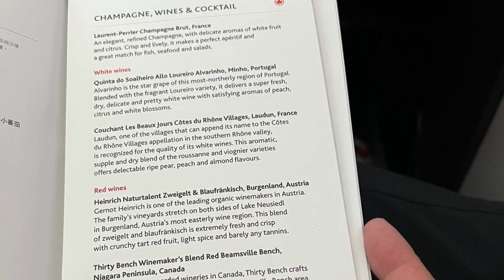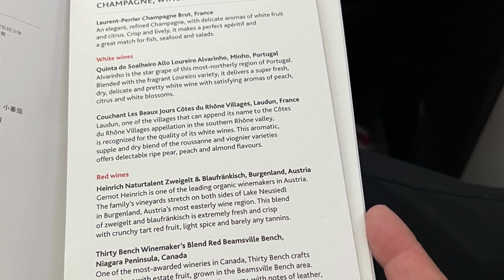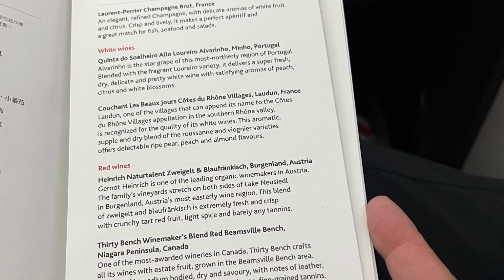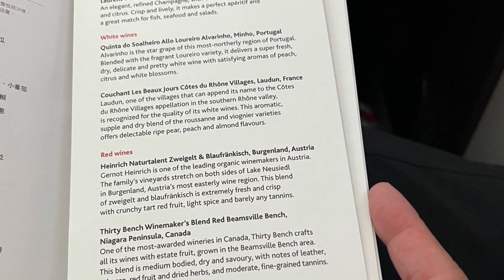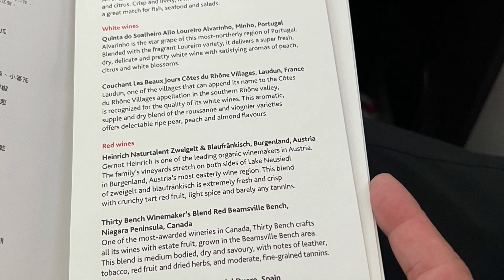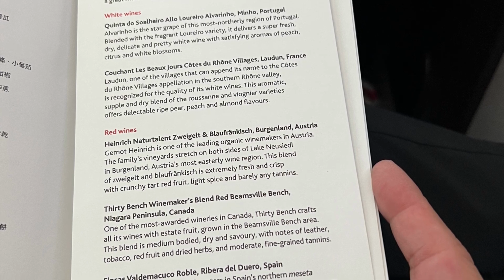Finally, this is the wine list aboard Air Canada in business class. Again, I try not to complain about things, but in business class, you're paying a fair bit of money. Most of these wines are probably under $50 Canadian. With the price you're paying for a business class ticket, you should probably get a bit better selection of wines. That's just my personal opinion. And so, although they're interesting wines, they're really still value wines.